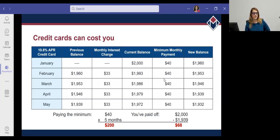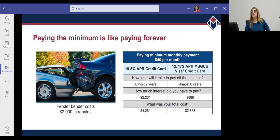Let's look at our statements here. Yeah, I was paying $40, the minimum payment that was asked. But wow, $33 of it was going to that interest rate. Oh my gosh. If you don't realize that, you're paying your $40. Now, this person hasn't done anything wrong. Let's say they didn't notice. Let's say they continued to just keep paying $40 a month, which you can do because that's what they're allowed to do.